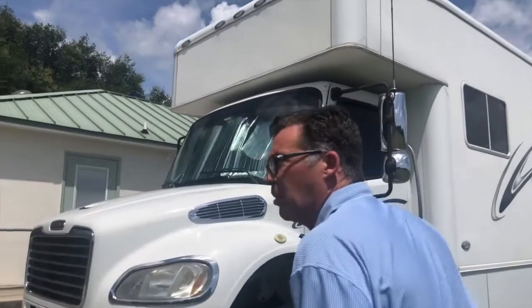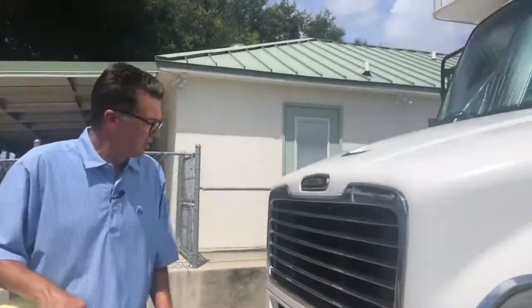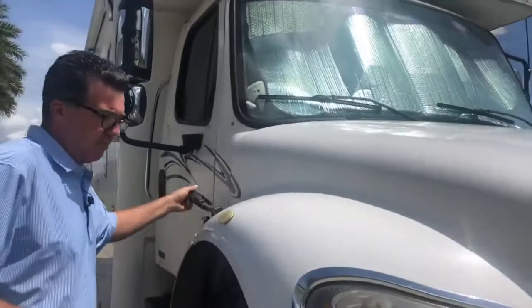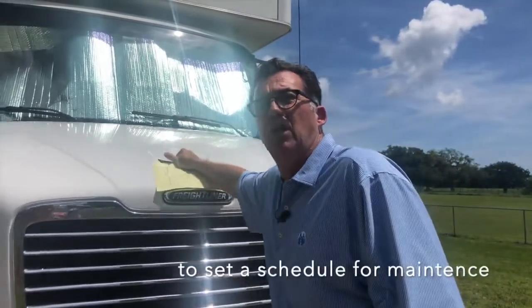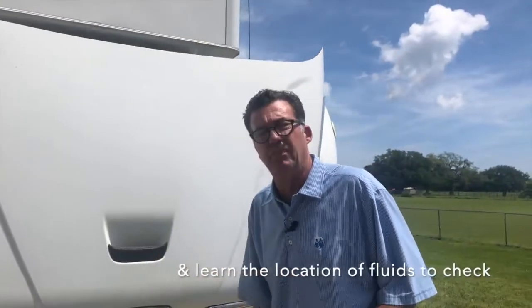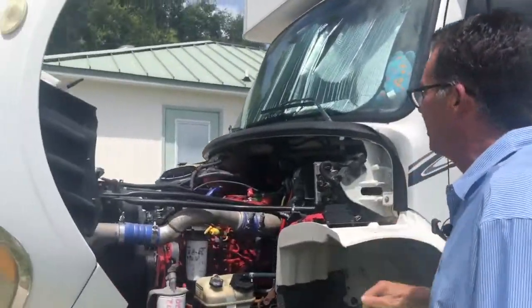First of all, you have to know how to access your engine compartment. On this vehicle, we have 2 straps. I guess the details don't matter about that. We'll get right down to business. And as I mentioned inside, your owner's manual is going to have your set vehicle maintenances, your maintenance schedule. It's also going to give you locations of where to check your fluids, where those areas are that you go to check each individual type of fluid. As you can see here, it's a pretty good size diesel truck.